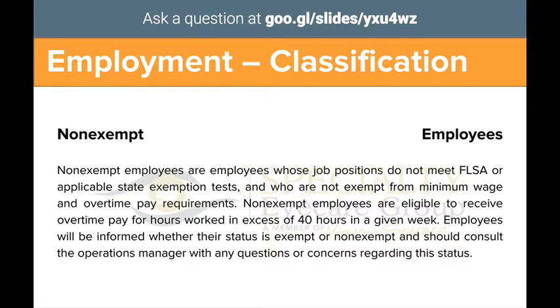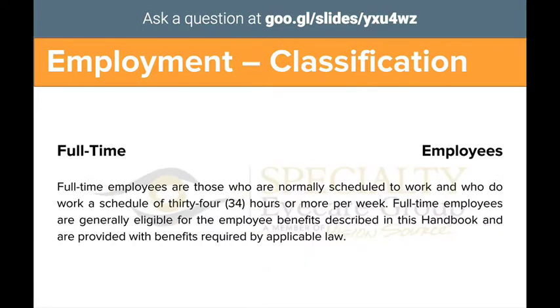Then we have classifications of exempt and non-exempt employees. A non-exempt employee is one whose job does not meet the FLSA or applicable state exemption tests, and so they are not exempt from minimum wage and overtime pay requirements. Non-exempt employees are eligible to receive overtime pay for hours worked in excess of 40 hours. Employees will be informed whether their status is exempt or not exempt, if you want to know. So most of you are not.